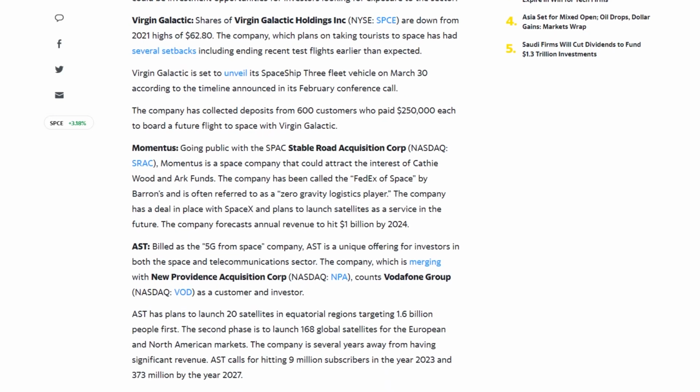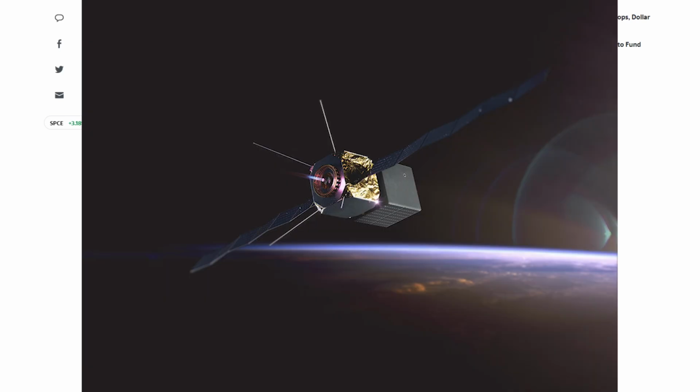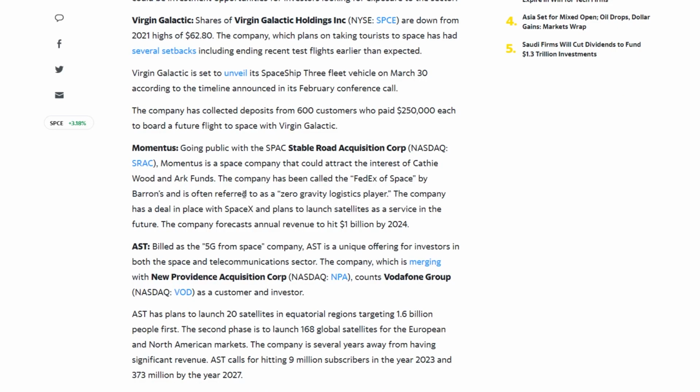Now, there is another stock that is getting quite a lot of attention in this space as well. That is the SPAC Stable Road Acquisition Corporation, SRAC. And this is a SPAC that's bringing Momentus to the market. And you can see right here, this is a space company that has been called the FedEx of space, referred to as a zero-gravity logistics play. The company has a deal in place with SpaceX and plans to launch satellites as a service in the future. The company forecasts annual revenue to hit $1 billion by 2024. So definitely very interesting there.